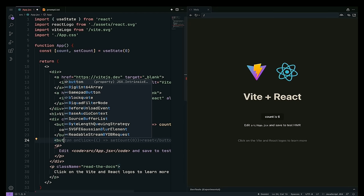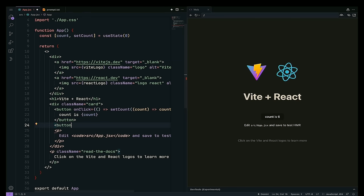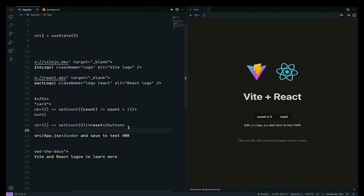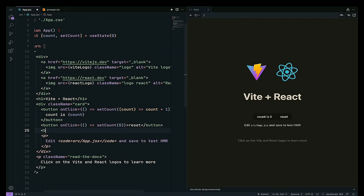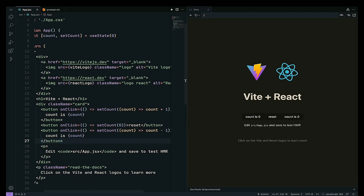And if you look down there at the bottom, as I type in a button, it kind of already assumes, hey, this is a count app. Let's do a reset. So if I hit tab at the appropriate time, I get a reset button. And so that works. But now if I go and try to add another button, it says, hey, I see you've added reset. Maybe we also want to subtract.